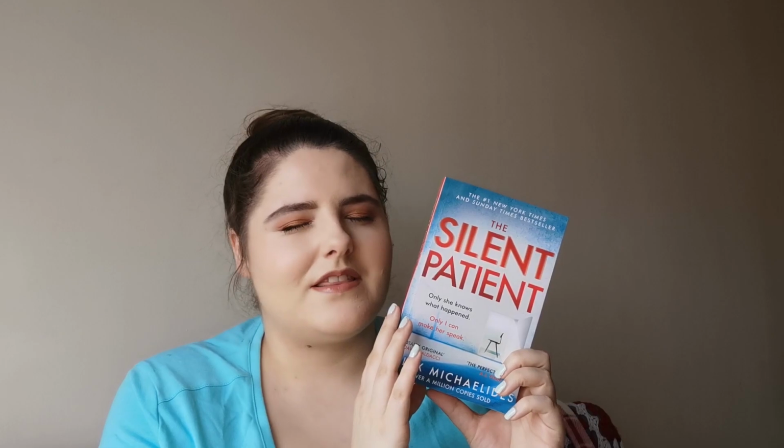The next book is The Silent Patient by Alex Michaelides. I've heard a lot about this and I have wanted to read this for so long. I just keep putting it off and I don't know why.